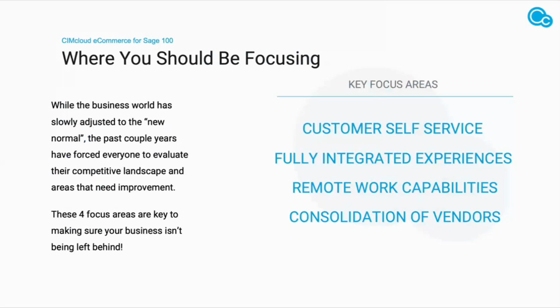The customer self-service concept is basically molded around the Amazon experience of the world, where 24/7 access to your account information, ability to place orders, ability to see invoices or historical orders, and do all of that on your own as a customer. So again, I think everyone's used to having that 24/7 business access.